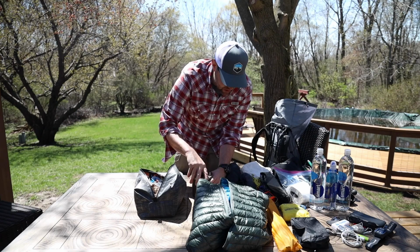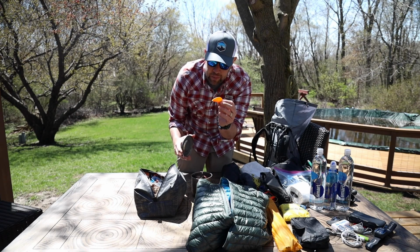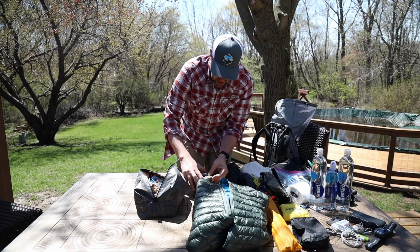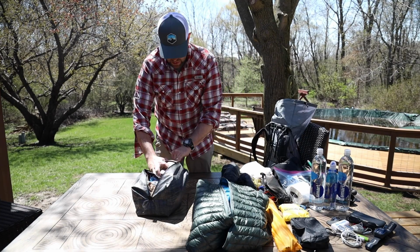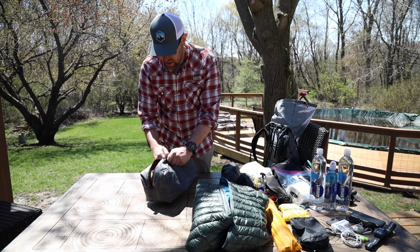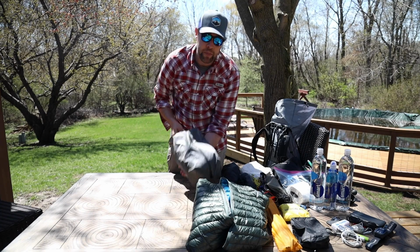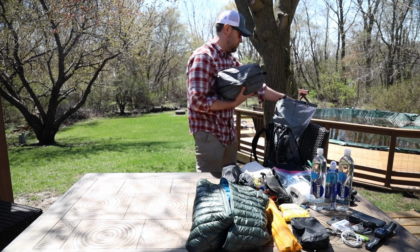Oh, one more thing I forgot to put in there are my hot lips, and this is just so that I don't burn my lips when I'm drinking the hot coffee or hot chocolate. Okay? That goes inside the food kit. The food bag gets zipped up, and that gets put in next.